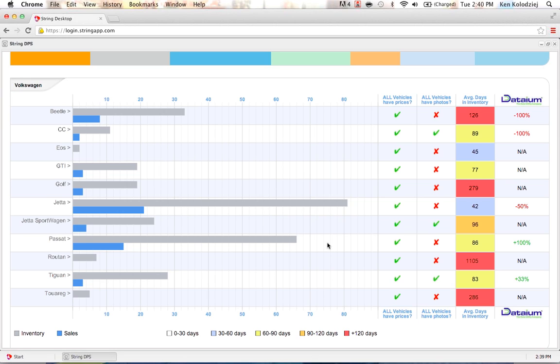So maybe we want to funnel some strategic advertising dollars into Passats, maybe some digital marketing, low cost, very targeted, Passat shoppers, searchers. But when it comes time for people to buy from us, maybe we tell the sales team, well, we want to actually try to hold gross. We know these are in high demand, so we want to be reasonable, of course, with our sales process.